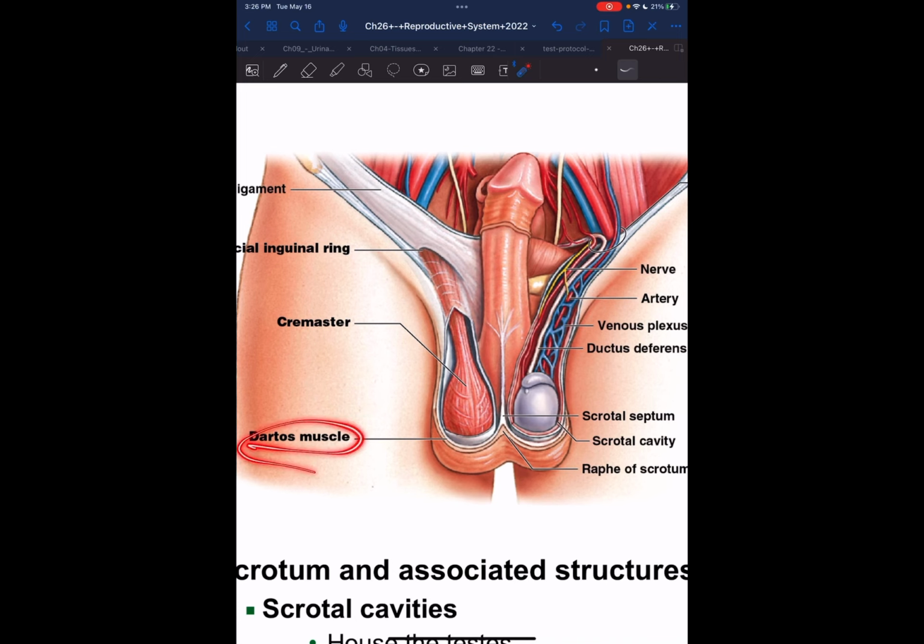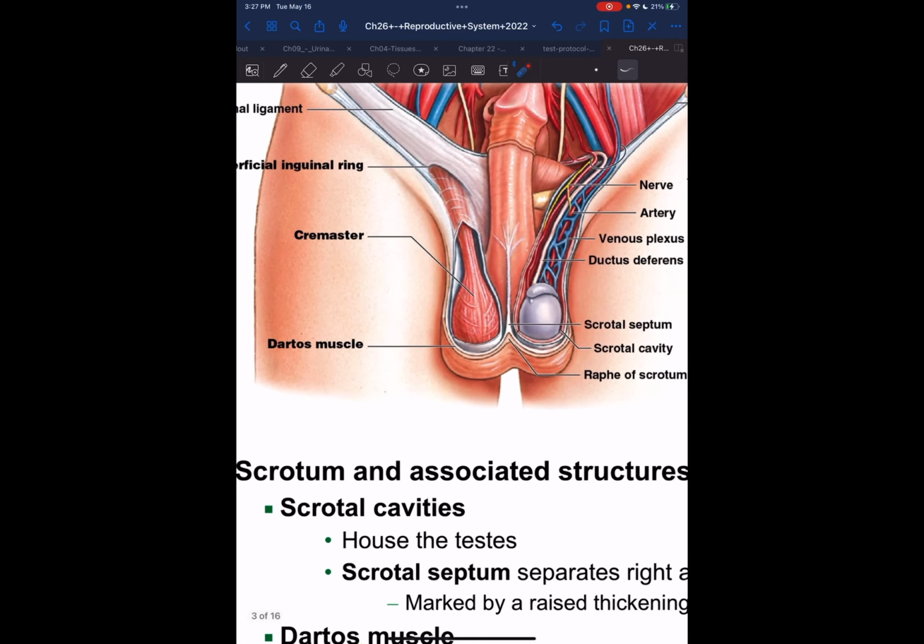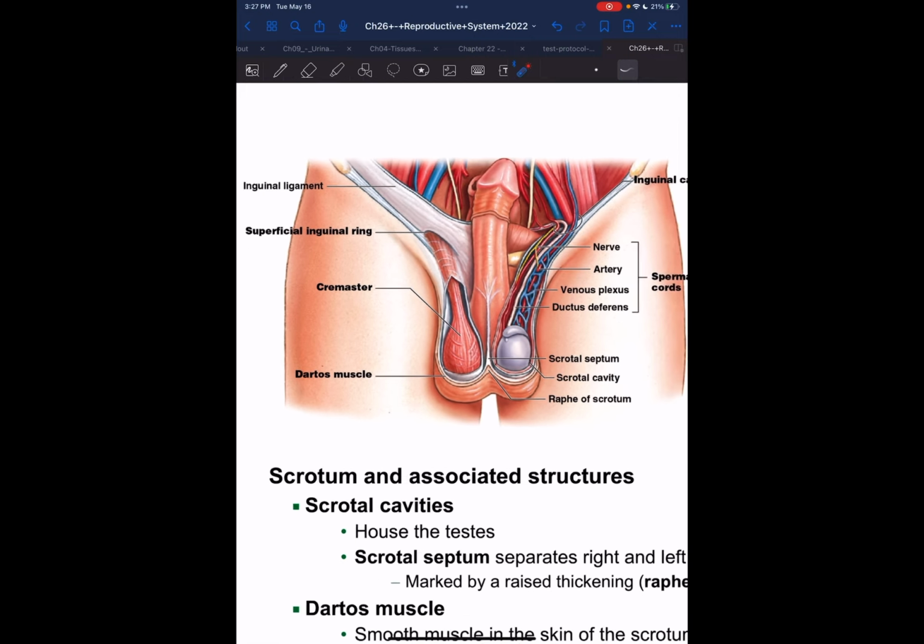The dartos muscle is located within the scrotum. And the cremaster is completely wrapped around the testes and is anchored to something we refer to as the inguinal ring and the inguinal ligament, which keeps it anchored to the pelvic cavity. So that's the difference between the two, but their role is fundamentally the same, is to help regulate the temperature of the testes.